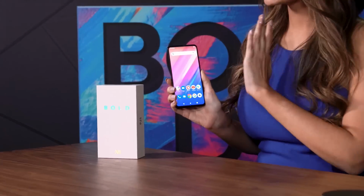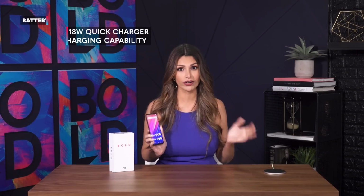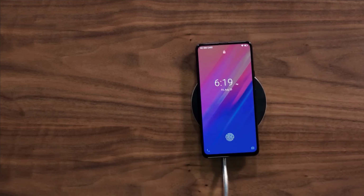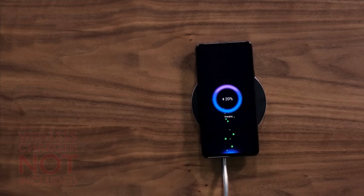As you guys saw earlier, the Bold N1 comes with an 18-watt turbocharger, which will give you a 50% charge in just 30 minutes, so you'll always have enough juice. Not to mention, the N1 supports 10-watt wireless charging, so all you have to do is put your device down and keep on moving with your daily tasks. Bold is the only brand that includes wireless charging capabilities at this price point.